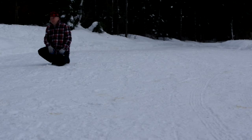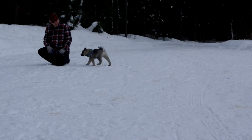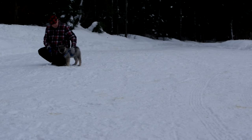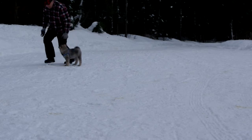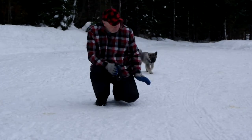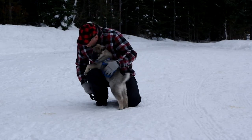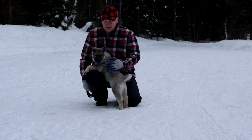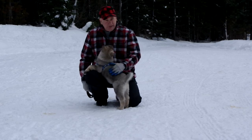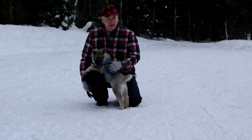Get over here. Gotta have some patience with these little guys. Don't over command. Give them some time. They know the commands. They'll show up. Just give them the time.